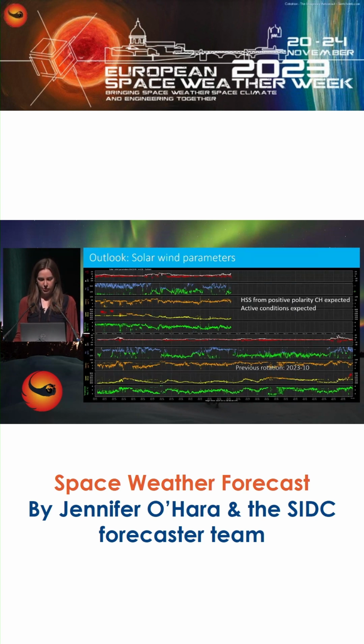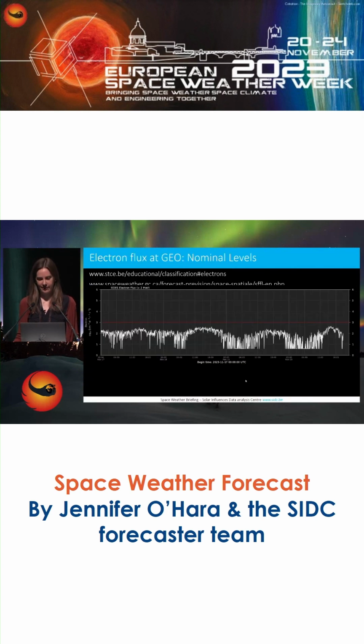And then from the previous rotation, in the box below, you see what we saw for the solar wind in the last Carrington rotation, and we saw this increase in the solar wind speed associated with that small positive polarity coronal hole. Even though that wasn't a very large increase, that did produce active to minor storm conditions. And so we're expecting similar conditions again.